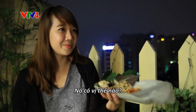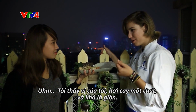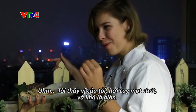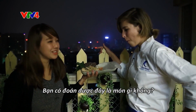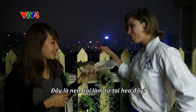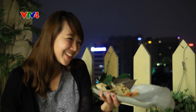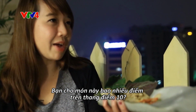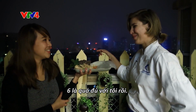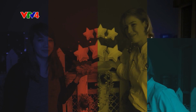How is it? Interesting. There is a taste of garlic, a little bit spicy, and it's crunchy, you know? Can you guess what this is? I really don't know. Actually, it's a pig's ear. Wow, okay. So how much do you rate it out of 10? Let's say 6. It's enough for me. Okay, 6. So 6 out of 10 for a pig's ear.